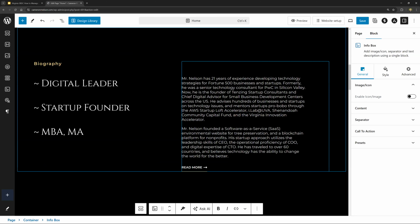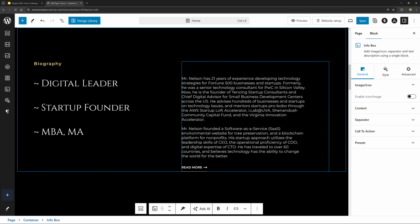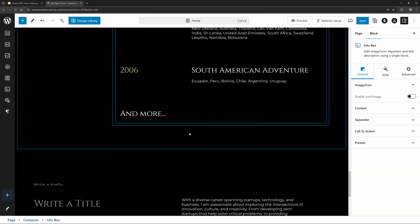Now, as soon as I'm done making the changes that I want to make, there's a blue button in the upper right that says Save. As soon as you click this button, you will have saved these changes, and anybody going to the website after that will see the latest changes. So it's a very simple and intuitive process of editing your starting template, adding elements if you so choose, deleting elements as I showed, and editing text.